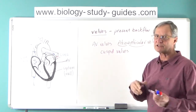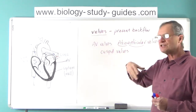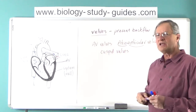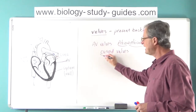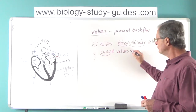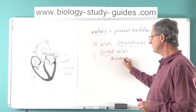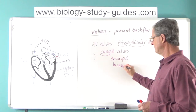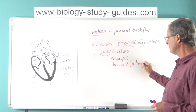Now, the naming of valves gets a little bit awkward. When we talk about them as being AV valves, that's talking about it with reference to their location. Cuspid valves is a term that's describing their shape. It's because a cusp is a smooth surface like that. We have 2 cuspid valves. We have 2 AV valves. We have a tricuspid and we have a bicuspid. The bicuspid valve is also called the mitral valve.